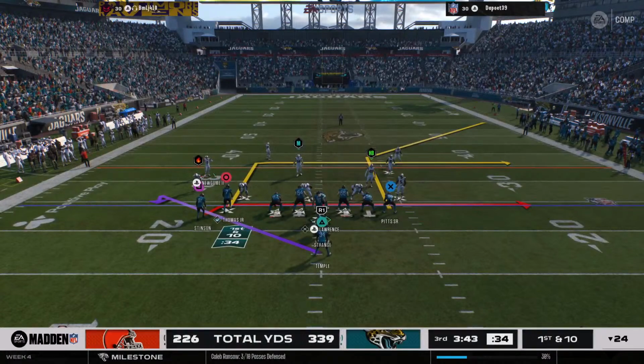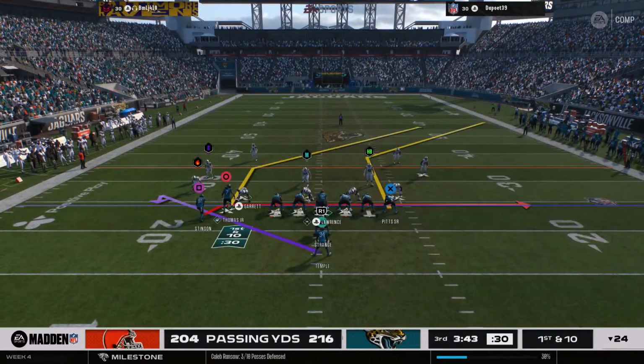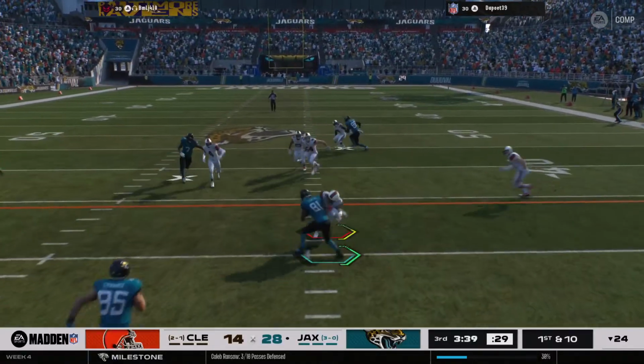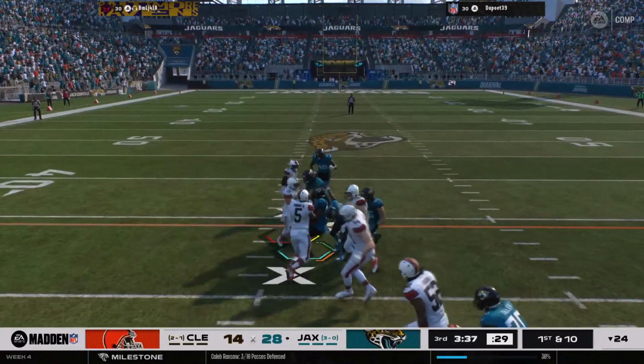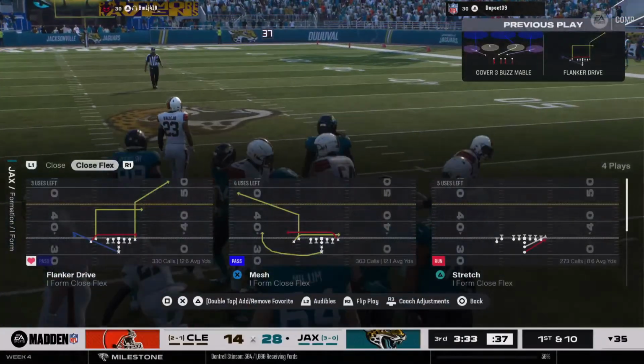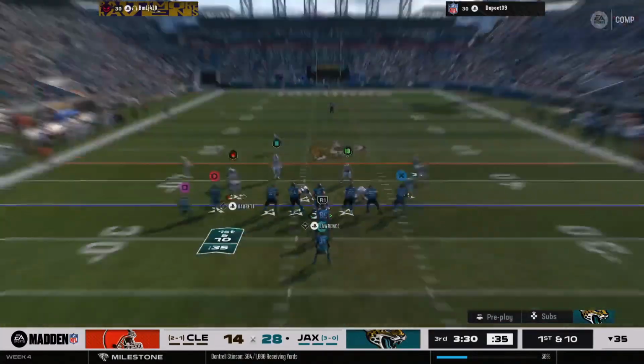Jacksonville offense ready to get going. Here's 1st and 10. Now it's Lawrence. Short pass brought in. And he's going to be brought down right at the 35. And that one goes for a gain of 11. And the Jaguars have a 1st down.